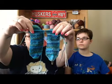Anyway, so I turned the heels last night, and so now I'm just going to do the legs. The pattern calls for, at the top, a picot edging for the cuff, but it looks girly to me. So I'm just going to do a ribbed cuff instead, since it's for a little boy. So that's what I'm working on.